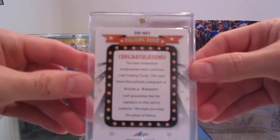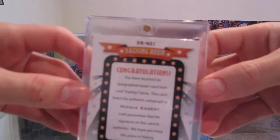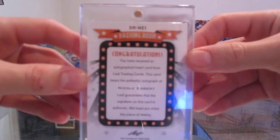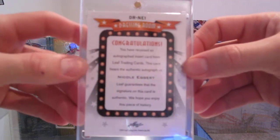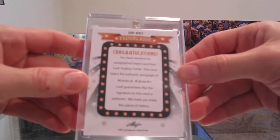Ordered this from a guy who, based out of Indiana, I believe. Real hard to get the focus here. I'm not sure if I can get that. Congratulations, you've received an autographed insert card from Leaf Trading Cards. This card bears the authentic autograph of Nicole Eggert. Leaf guarantees that the signature on this card is authentic. We hope you enjoy this piece of history.